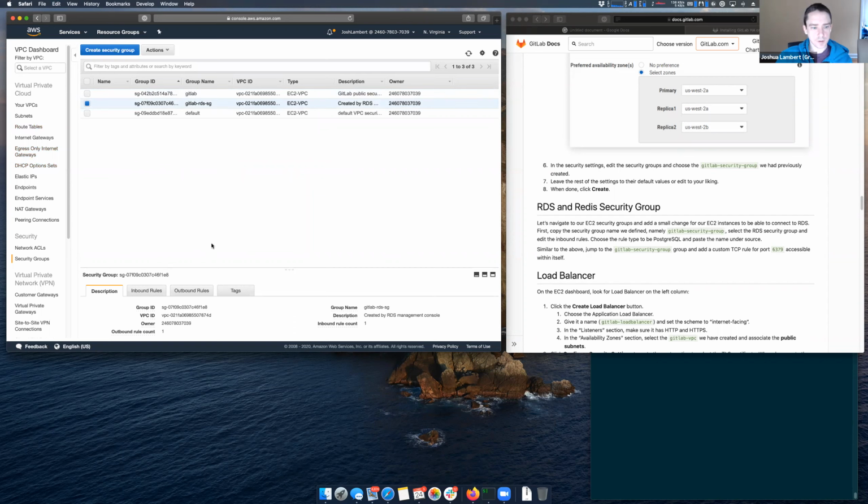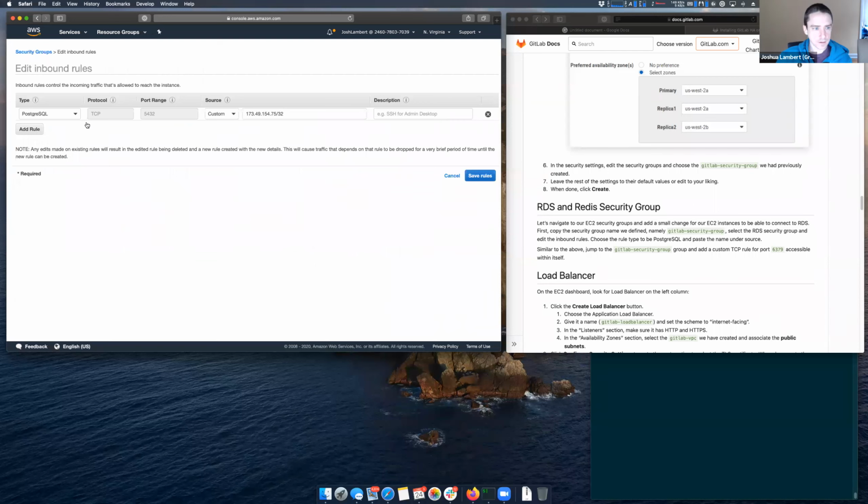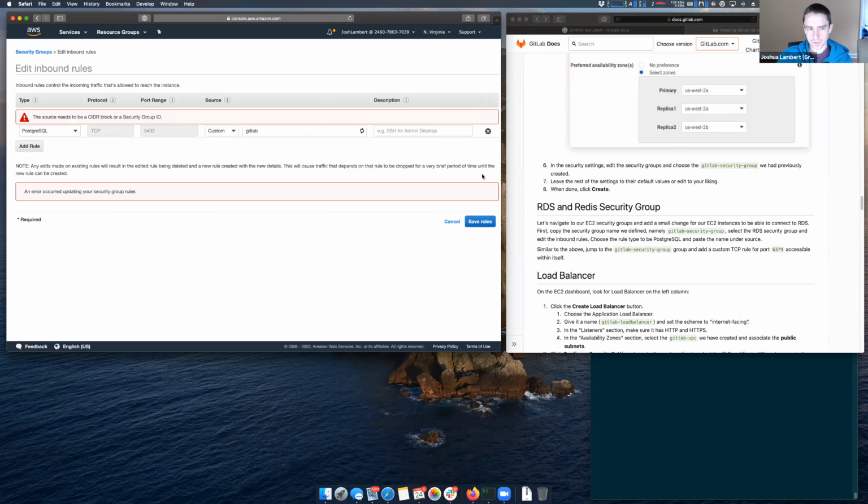Select the RDS group, inbound rules, edit, Postgres. Wow, that's crazy. Paste the name under the source. GitLab. Does it want the actual? Yeah, see, it wants the security group ID. All right, that's it.